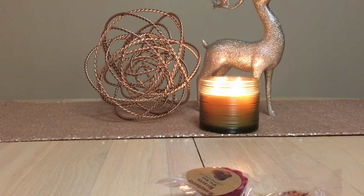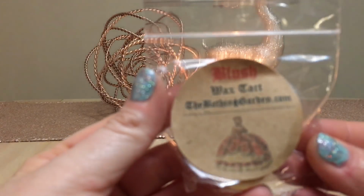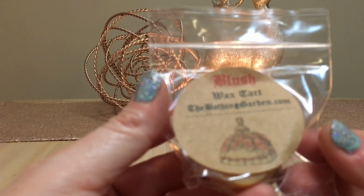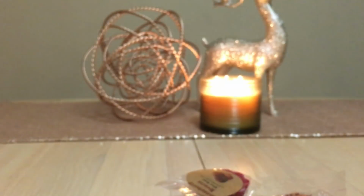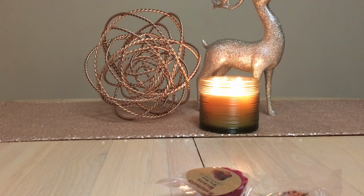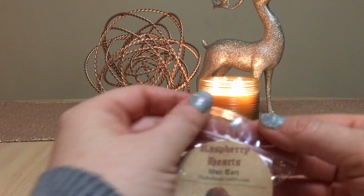Oh, I think... oh, this is a nice one. It's soft, it's feminine, it's fruity and floral at the same time, but I prefer this Blush one over the Ooh La La. Wow, I wish I had the scent notes. And I know this one's on her website now as well. I think most of these are now part of her Valentine's line.